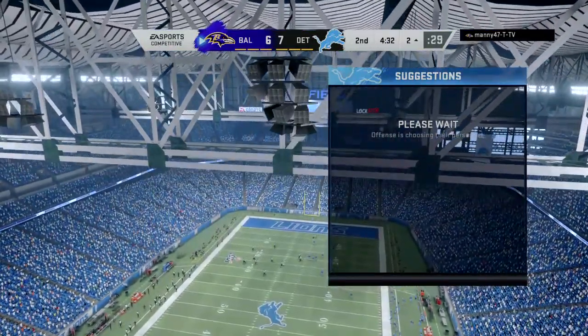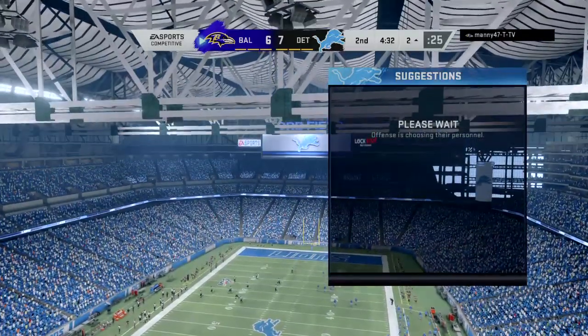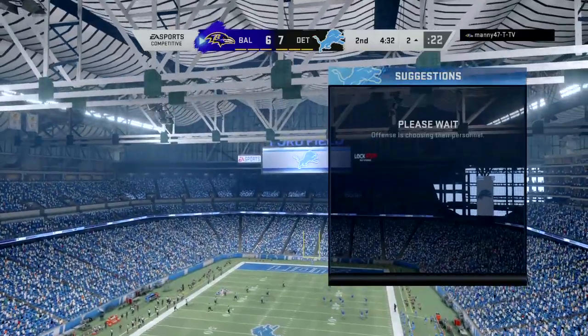All the receivers in the league are plenty good enough. Otherwise, they wouldn't make it in the NFL. But the ones that go to the Pro Bowl, they have refined route running ability.